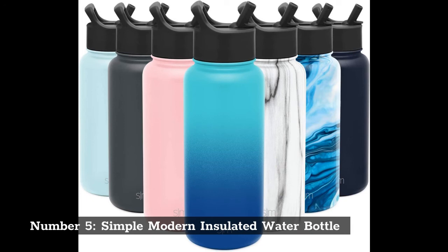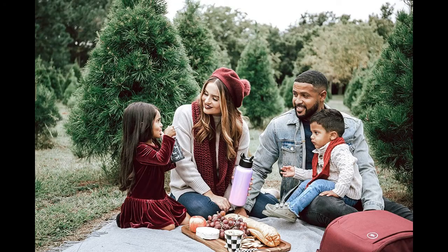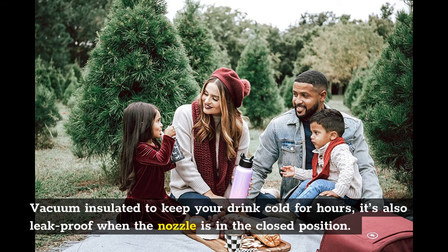Number 5. Simple Modern Insulated Water Bottle. The Summit Water Bottle is the perfect adventure companion. Vacuum insulated to keep your drink cold for hours, it's also leak-proof when the nozzle is in the closed position.